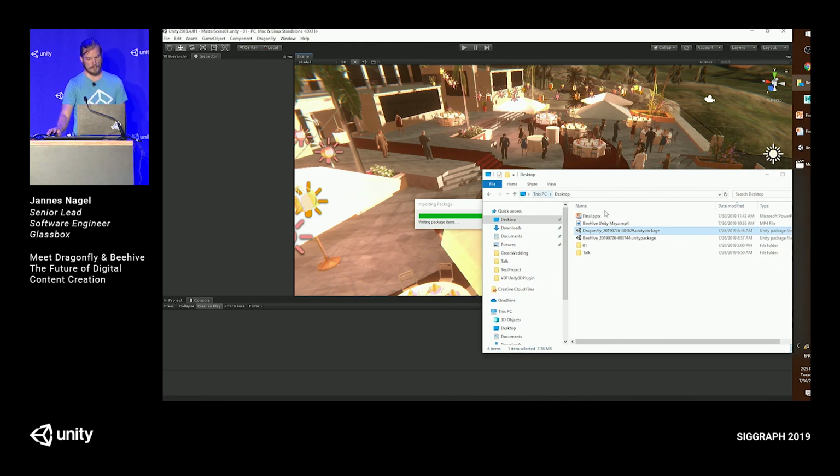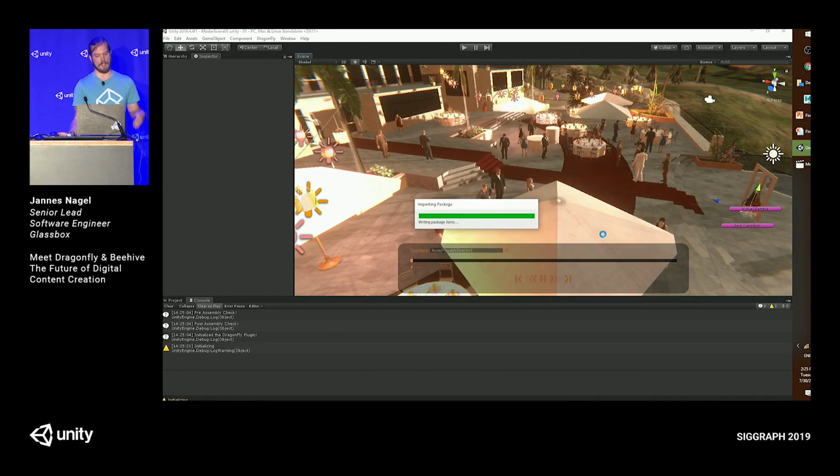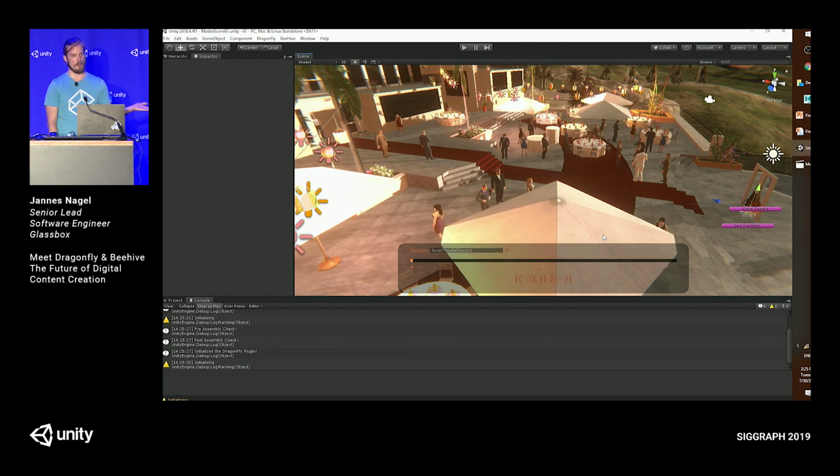Quickly waiting for that to finish. And there's BeeHive. Same thing. This is the entire process of getting you ready for virtual camera and also collaborating with BeeHive. For this talk, I'm also using this little router here to create my own Wi-Fi network, and Johannes will be connecting to my DragonFly server in a little bit.